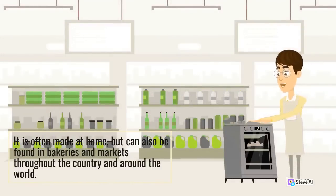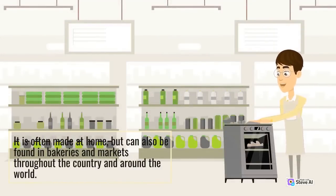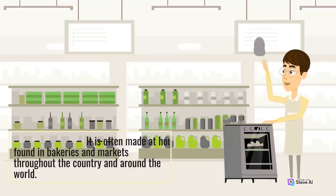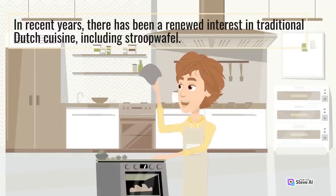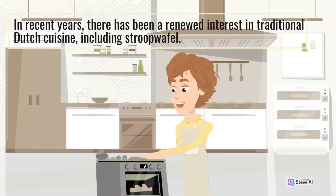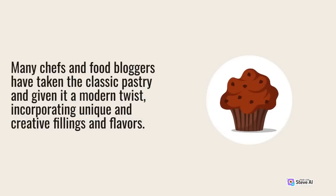It is often made at home, but can also be found in bakeries and markets throughout the country and around the world. In recent years, there has been a renewed interest in traditional Dutch cuisine, including stroopwafel. Many chefs and food bloggers have taken the classic pastry and given it a modern twist, incorporating unique and creative fillings and flavors.